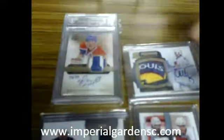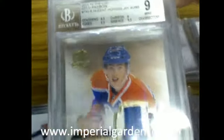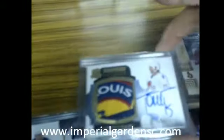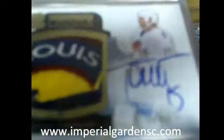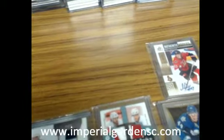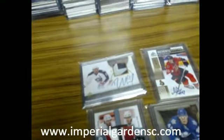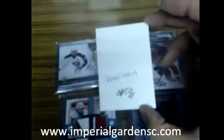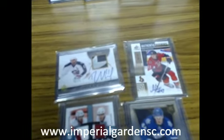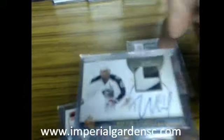We're gonna go RNH for you. And Tony Twist Limited Logos. Jersey number 15 of 50. And our next pick is Tim. So Tim Harrison 11. Probably go Rick Nash here for you.